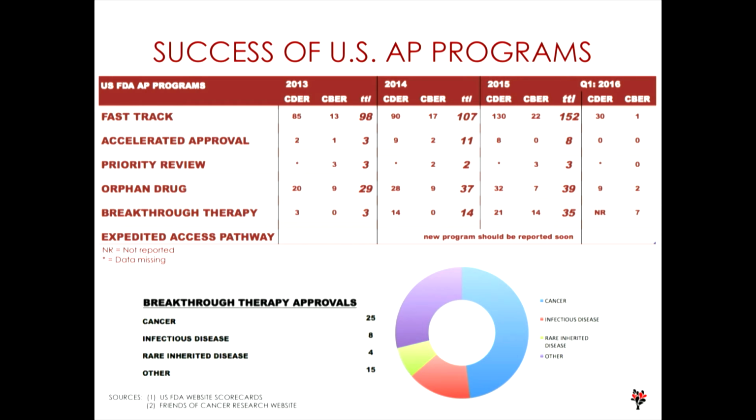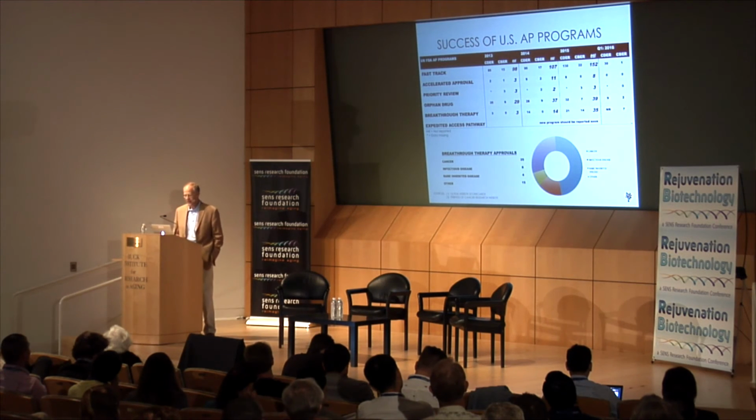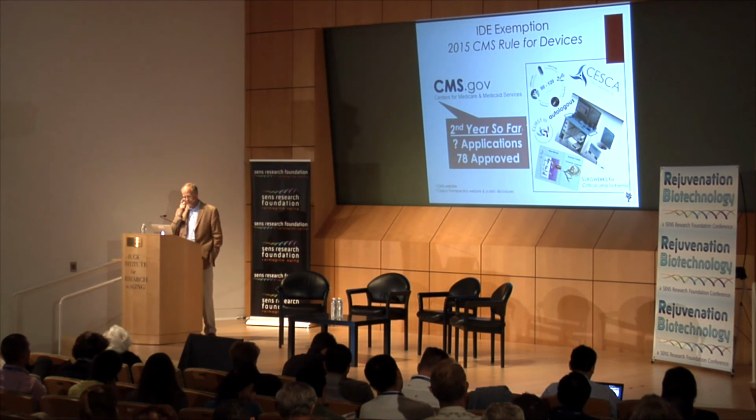But depending upon what your target is, it also is going to depend upon your success in getting those designations. Breakthrough therapies as a whole, though, of the 52 that have been approved, come to market, 25 have been in cancer. So there's a real big bias towards cancer in the data. And that may be because we've had a lot of breakthroughs recently. I don't know. I'm not that far into it at this point yet to decipher the differences.